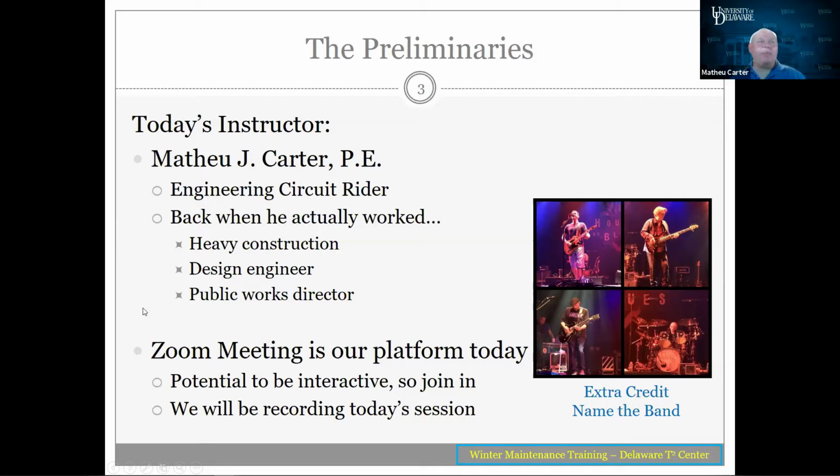I'm particularly enamored with the idea of tying, and you'll notice that we're recording today's session, with thinking about various bands. So if you want to have a brain twister on this one and see if you come up with it towards the end, just as a little mind game for you.